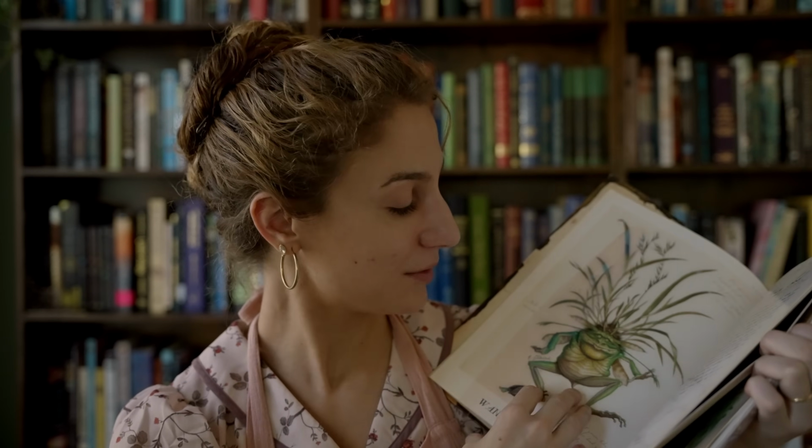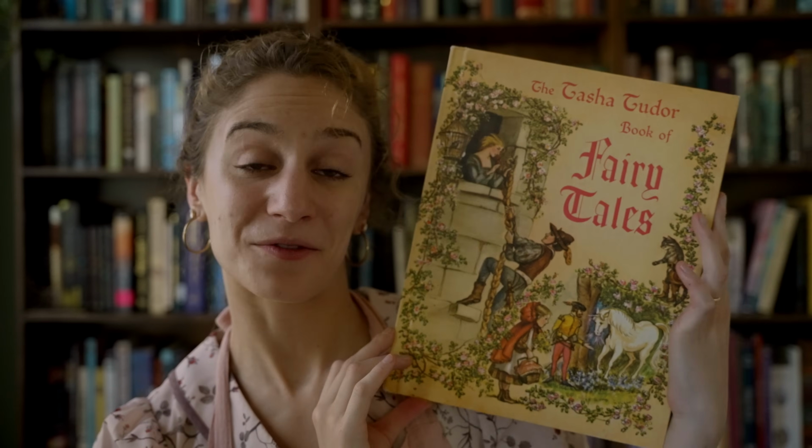I would also bring this book out into the woods with me as a child so that I could properly document anything I found. I also have Tasha Tudor's Book of Fairy Tales, which I can't really find out there that much anymore. It is very old, and Tasha Tudor is, if you do not know who she is, a very well-known and admired children's author from decades ago. She has since passed away, but I also got to write a letter to her when I was very young.